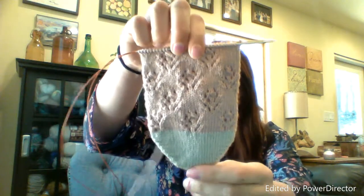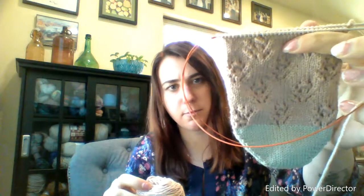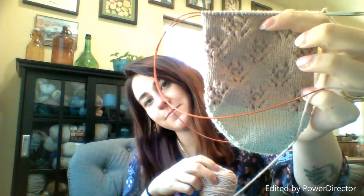I don't usually do toe up, but I am knitting with one, well, technically two because I split it, 150-gram skein that I split into 2 balls of Quince & Company Turn in the rose quartz color. You can't get a good, accurate representation of it. It's a really dusty pink, and it's just gorgeous. It's 75% wool and 25% silk.